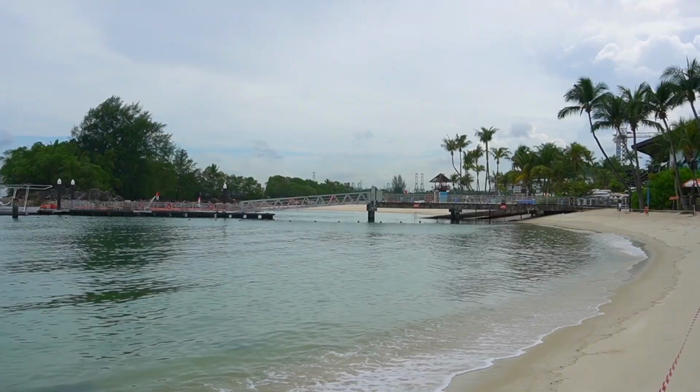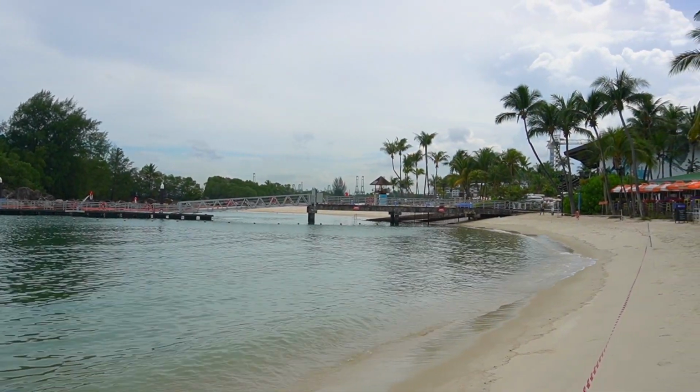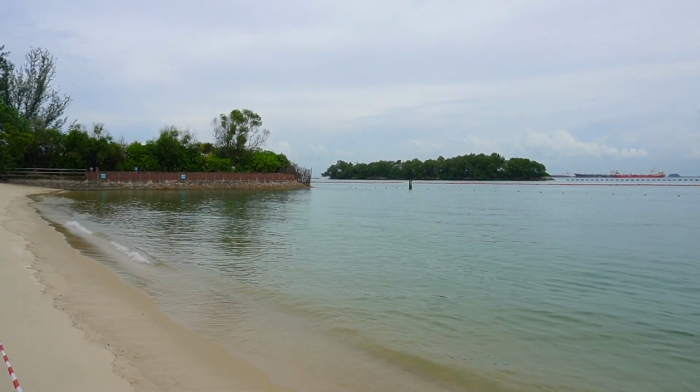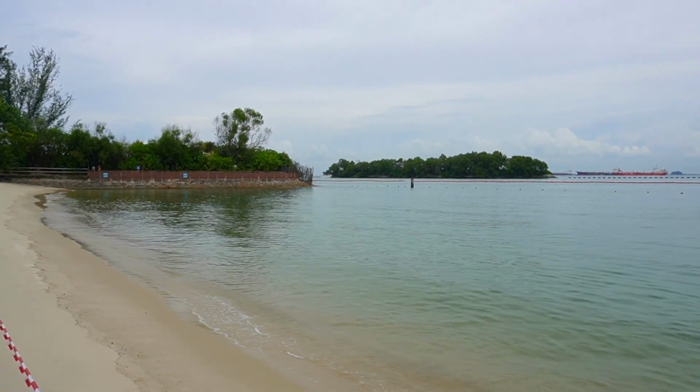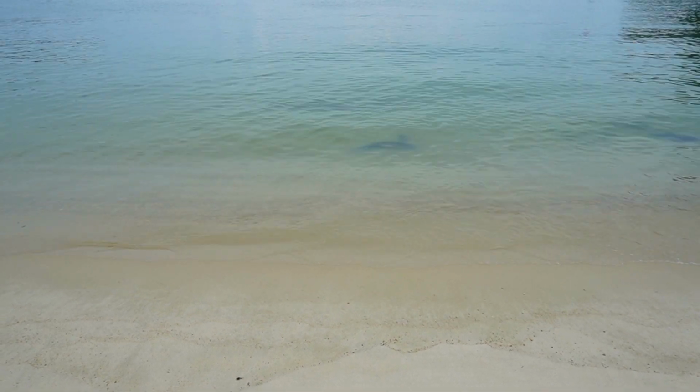It's funny because Singapore is an island, but even though it's an island, I don't really think of beaches when I think of Singapore. So this is just funny, I don't know, but it's really pretty. I mean, there's lots of greenery around. The water actually still looks decently clear, so I'm not sure how long ago the spill was or if they've started cleaning it up.